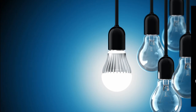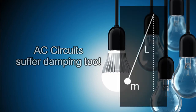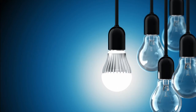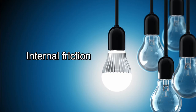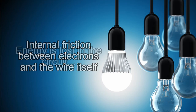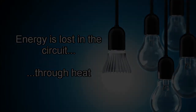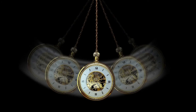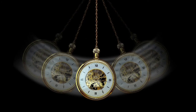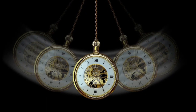Now, if we compare this with the pendulum, electronic circuits also suffer damping, but it's not because of air resistance, it's because of internal friction with moving electrons and the wire itself. And so energy eventually gets lost in the circuit in the form of heat. So that is the concept of simple harmonic motion, and how you can use this to demonstrate a really nice example of the conservation of energy in an ideal case.